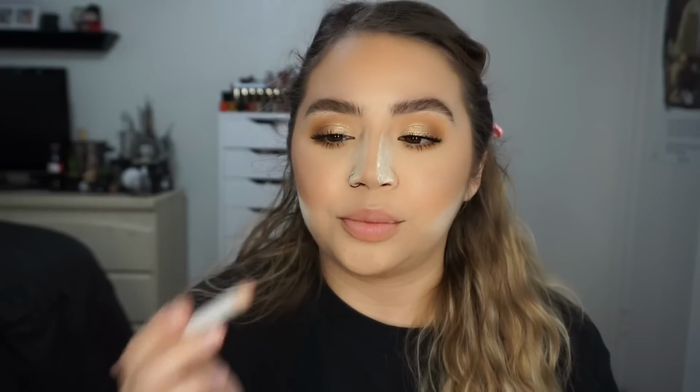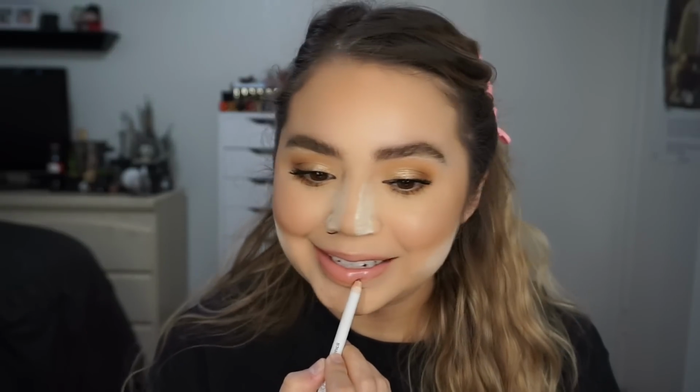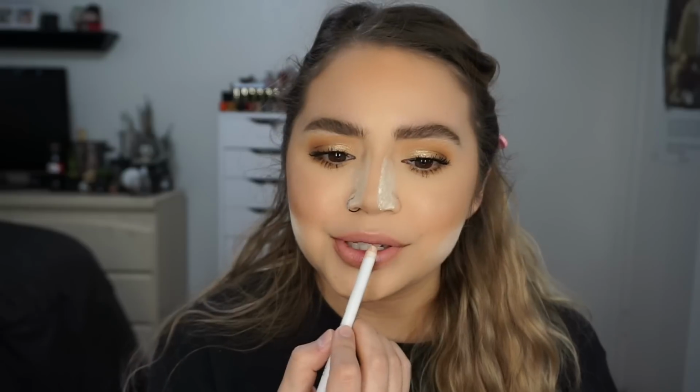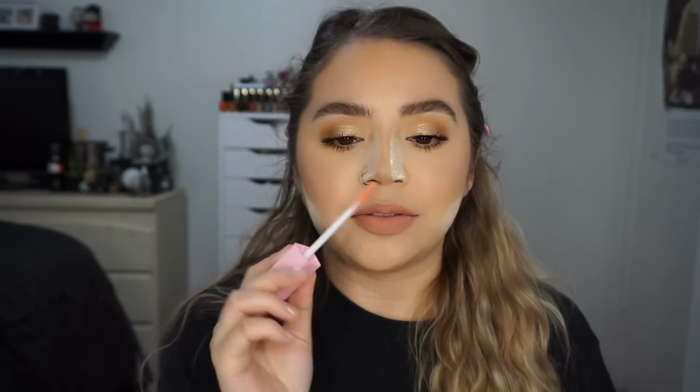So I'm going to take a little bit of a darker lip liner. I'm going to take the ColourPop BFF lip liner. Just something a little bit deeper to give my lips some definition. I'm going to take the gloss on top. Let's see. Oh, I love the paddle.